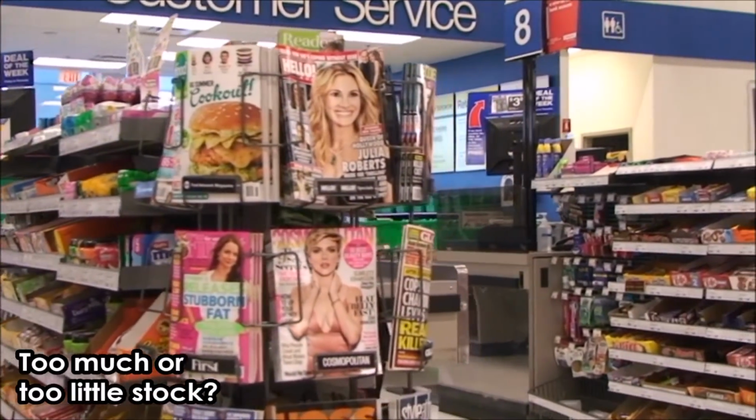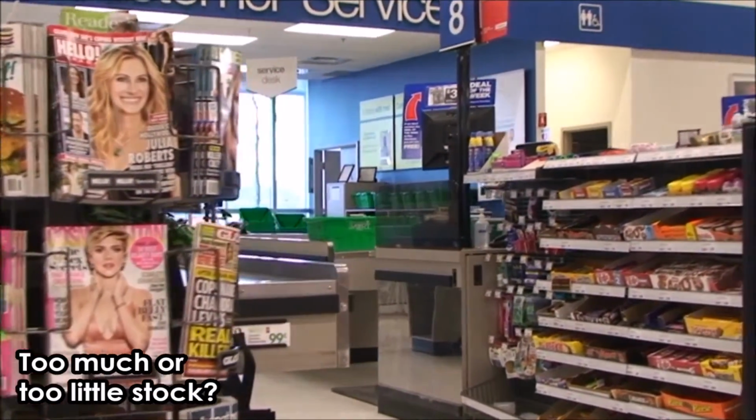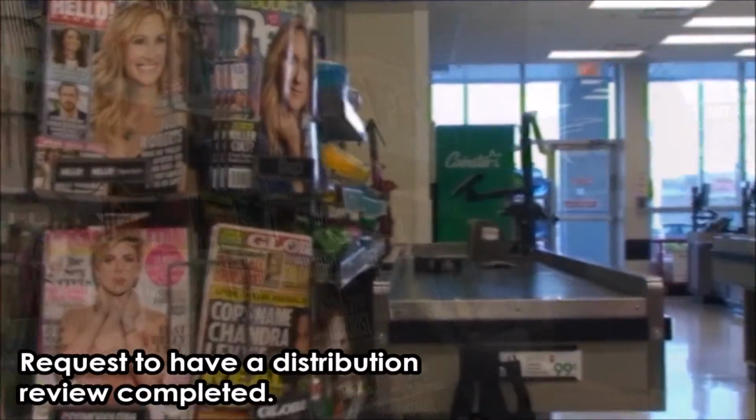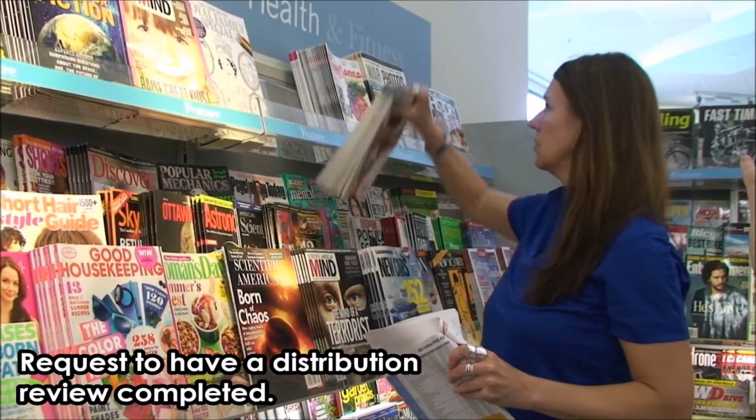Too much or too little stock at your store? Always try to keep those extra copies on hand. But keep in mind, you can also contact customer service and they can adjust distribution for you.